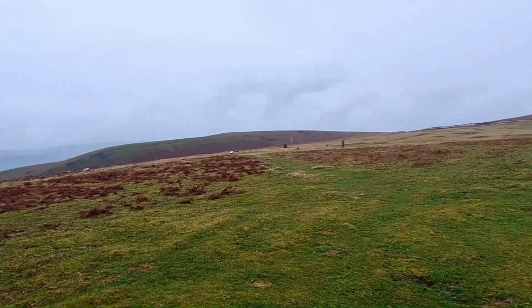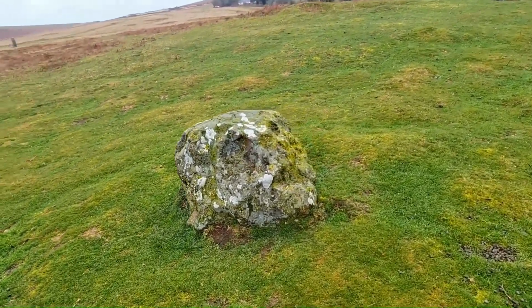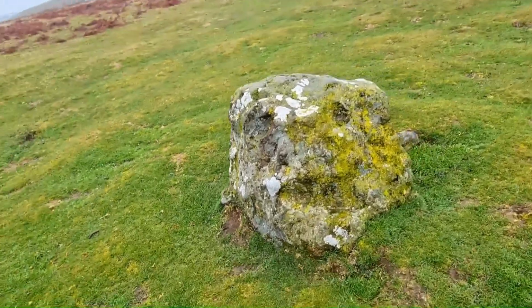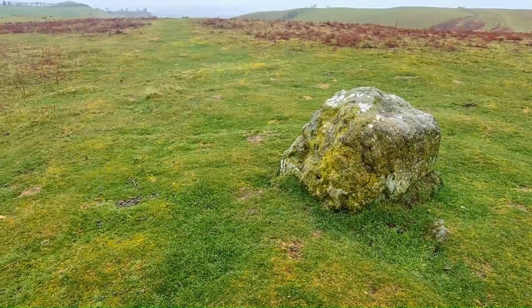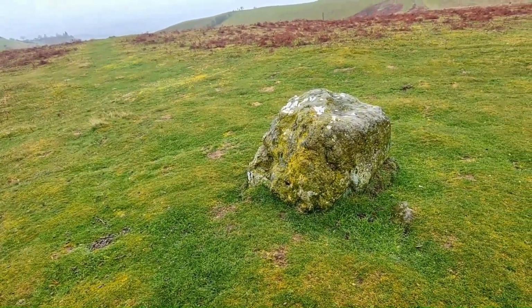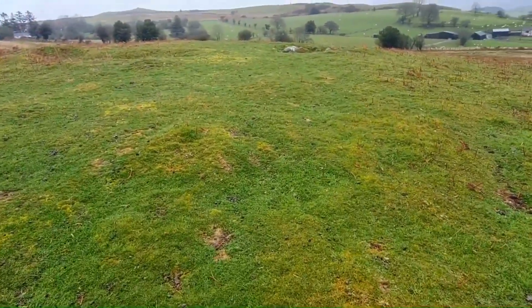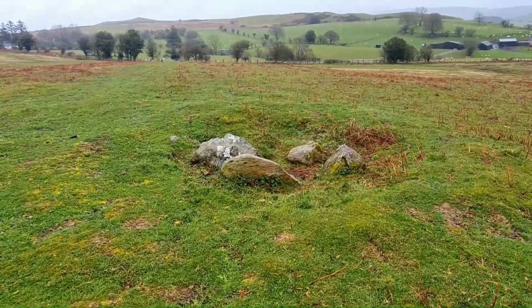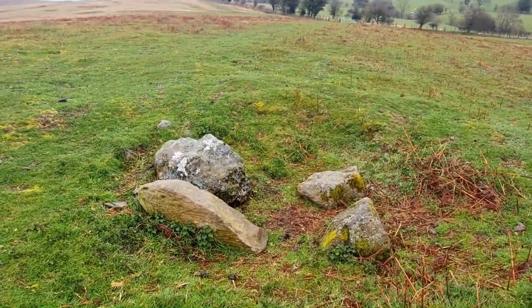Not far from the track, as you approach Mitchell's Fold, there's a small, possibly Bronze Age standing stone and a possible burial cairn. But it may be just a load of stones dumped there, I'm not sure. According to some experts, this was a stone circle destroyed in the 19th century, and only a few clapstones remain.